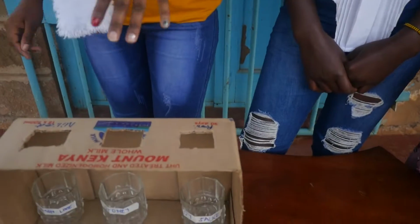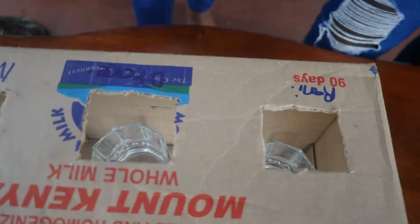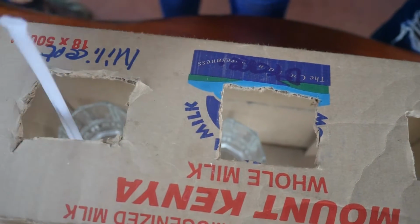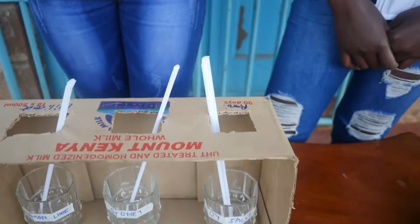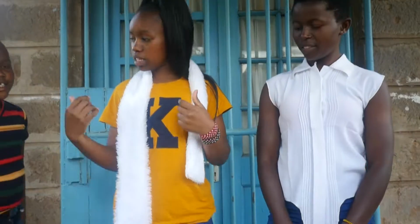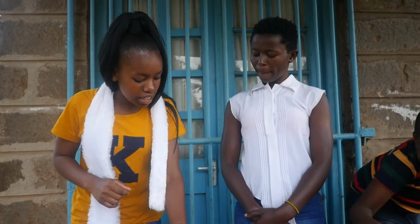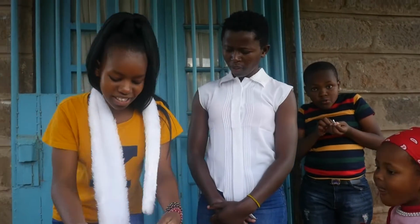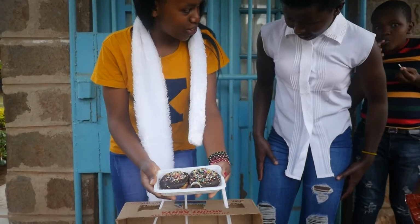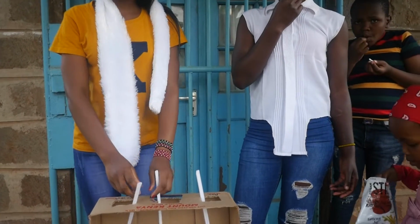Okay, the little drinks are there. Then you will be blindfolded. Ukiwa blindfolded, then you will test the three drinks. Unasikia? Yeah. Unatest hizo drink tatu na useme ni type gani ya drink. Ukipata zote tatu correctly, you will win a chocolate donut. Chocolate donut. Yeah, utawin chocolate donuts, round zote tatu.